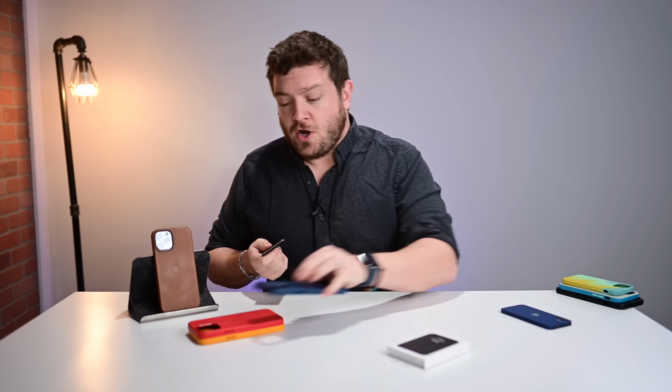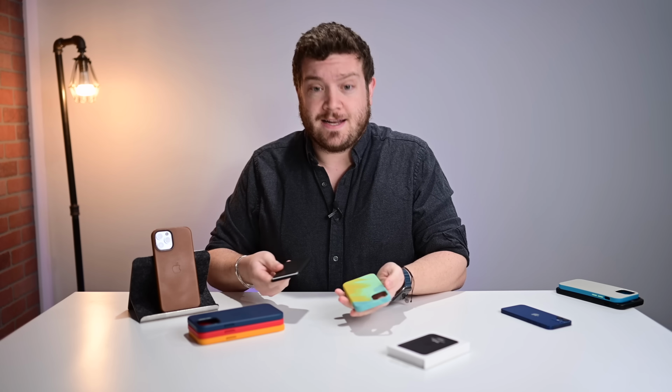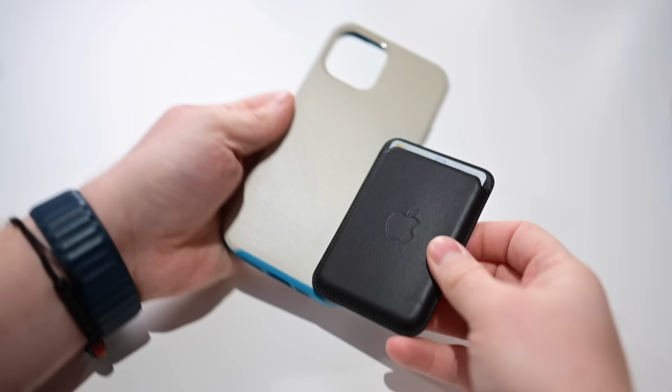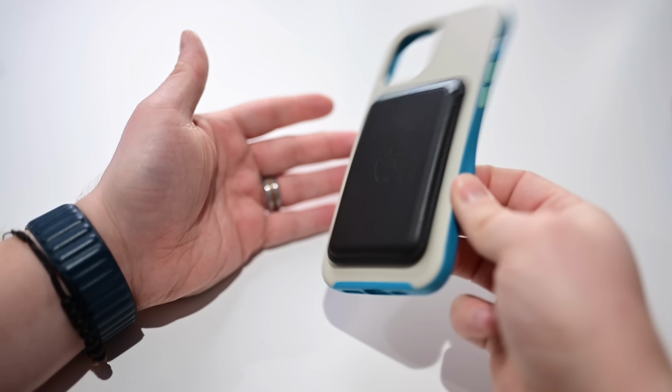But maybe you don't want to use one of Apple's cases. You don't like Apple's leather cases or Apple silicone cases, you want something else, you want something more protective. Well, it'll work with third-party cases that include MagSafe too. Maybe these OtterBox cases, boom, it works there. We have all these different OtterBox cases that have MagSafe integrated, and the wallet works great there too.